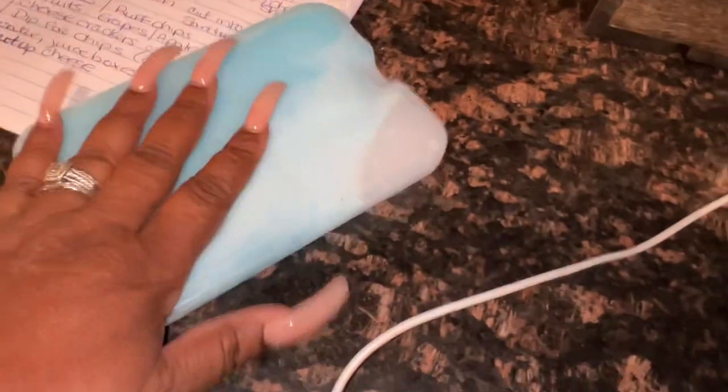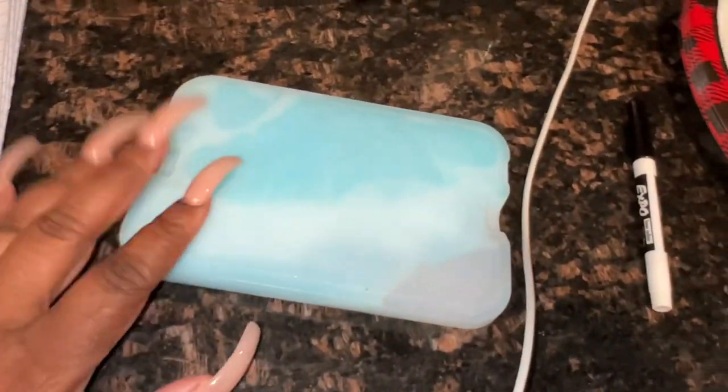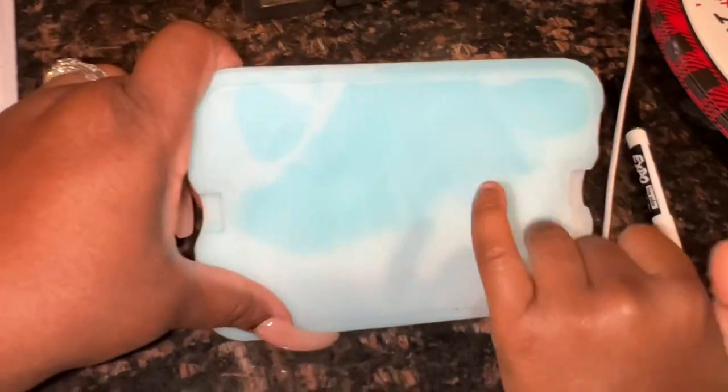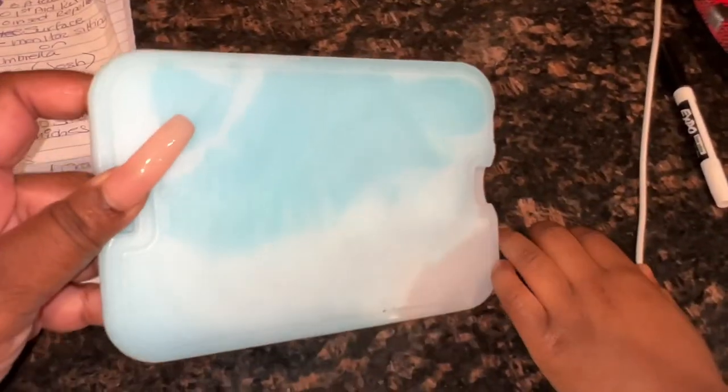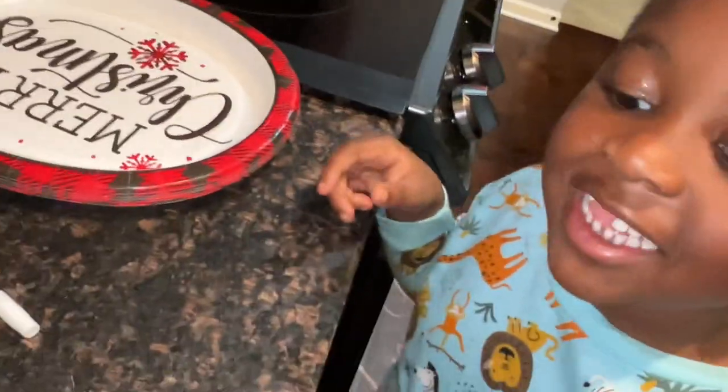One of our ice packs, my husband takes them on the truck, but this should suffice for our sandwiches because it's only two of us and we're only going to be out there from 2 to 3 hours. 2 minutes? No, 2 hours.